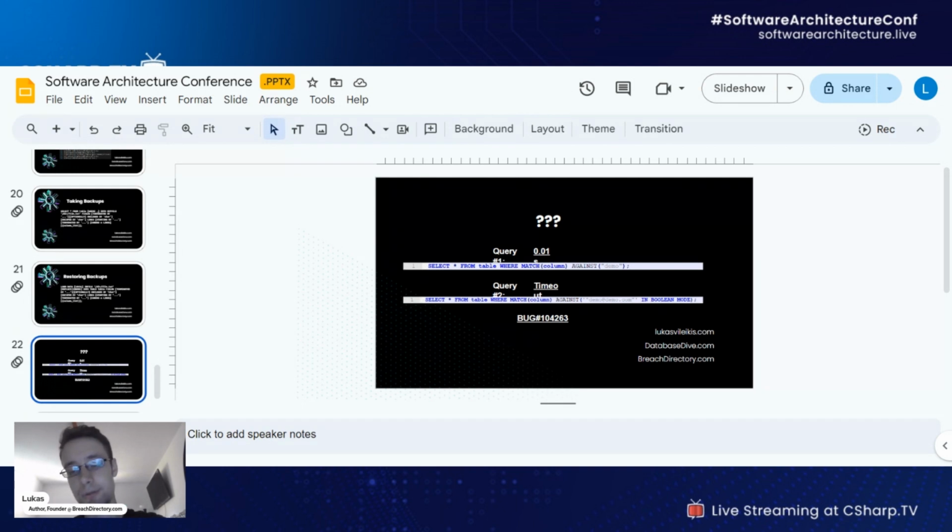And aside from backups, you also need to adhere to some sort of bugs in the future, right? It's likely that you will come across a bug or two, because MySQL is such a database management system where in some areas something is broken. So for example, here you can see two queries. The text is a little bit broken because it's Google Slides, but you can see the main idea anyway.